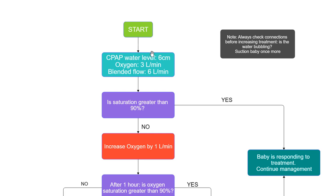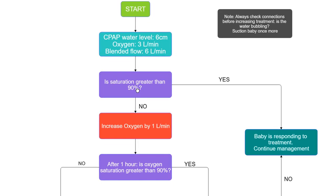You're going to be starting your CPAP at a level of 6 centimeters of water. Your oxygen flow rate will be 3 liters per minute. If you have a blended flow, it should be around 6 liters per minute. Then you check the saturations. Are the saturations improving? Are they greater than 90%? Remember, you should give this an hour. If they are improving, yes, it means that the baby is responding to treatment, so you continue the management. If they are not improving, it means you're going to increase the oxygen by 1 liter per minute.